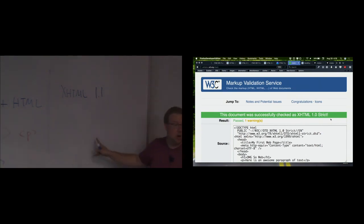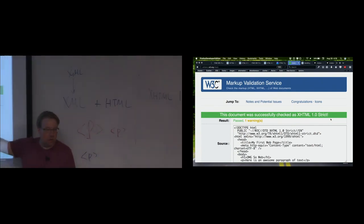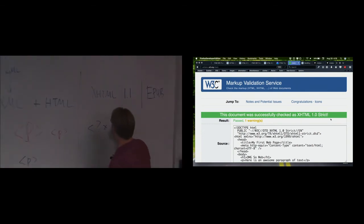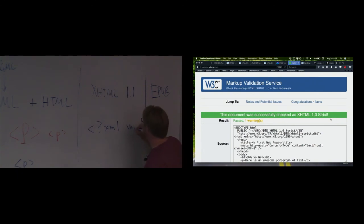1.1. There's one very specific application where XHTML 1.1 is the hero, it's the star, everybody has to use it. There's a standard for ebooks called EPUB. EPUB ebooks use the XHTML 1.1 standard. XHTML 1.1, unlike its little 1.0 brother, opens with the XML preamble. I'm trying to remember exactly how this goes. I think it looks something like this. I should probably be writing this in red because I'm wrong.